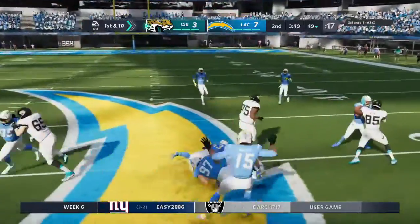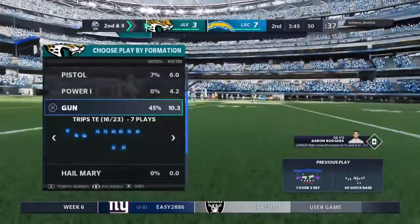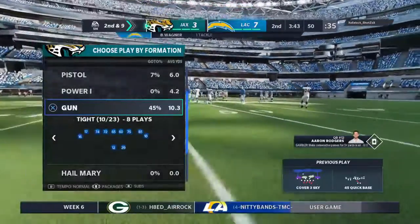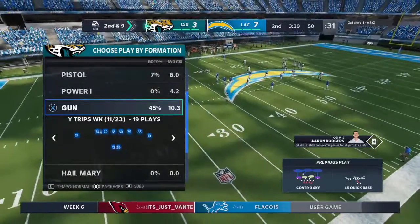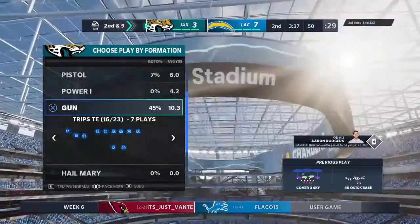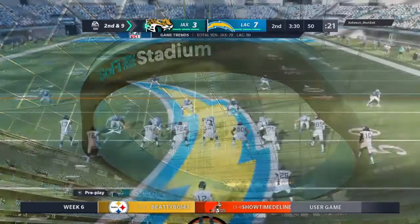From the gun, they'll try to run it. Takes to midfield, but no further. Just a yard there. Well, sometimes you just have to give credit to the defense. Great job there at the point of attack, holding up. They won their battles at the line of scrimmage, left him no space to try and run. A really nice job swarming to the ball carrier.